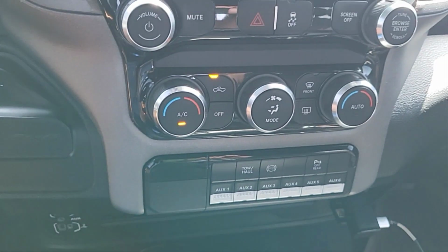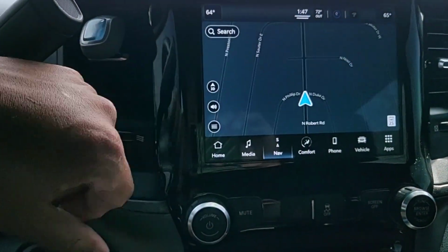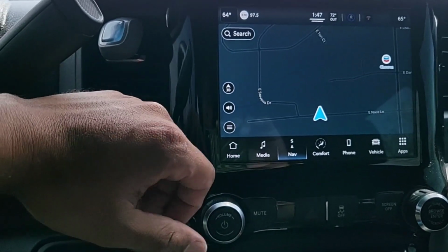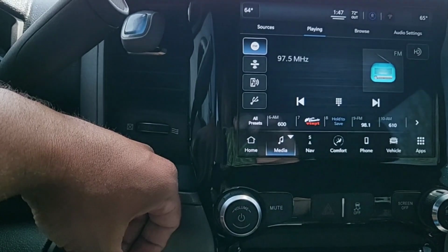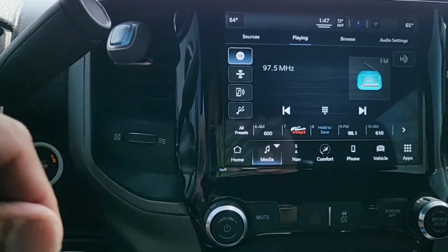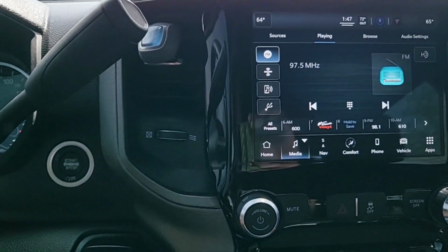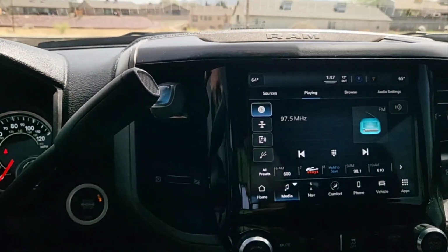We have our heating and our cooling, and then we have our infotainment system, right? It does have navigation. It does have Bluetooth, Android, and iPhone. What's it called? Apple CarPlay or Android Auto, something like that. I have an Android, so I don't really use that feature that much. I personally don't like it, but it does have it.